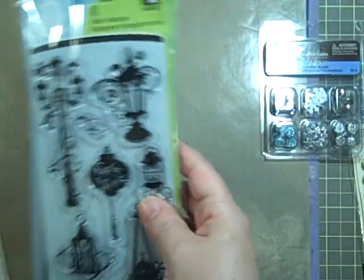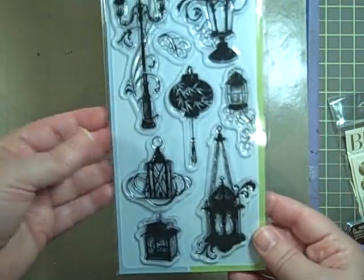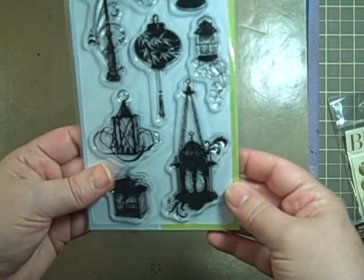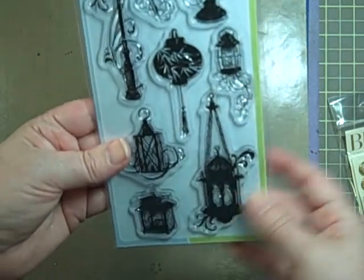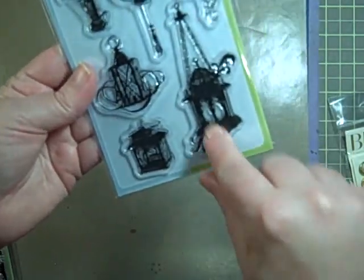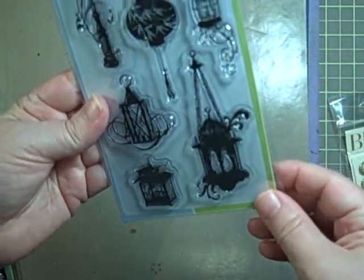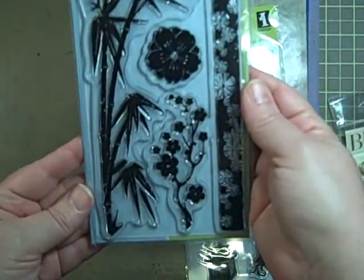They had a whole bunch of their clear stamps on sale. So they were what would be 40% off on clearance, so $5.99. And I have been eyeing these, the ones I got, for quite some time. I just think these are really kind of cool, especially this one. This one really appeals to me. And that one, the little lamp one, table. The Oriental set.